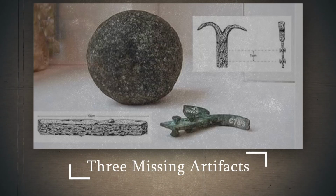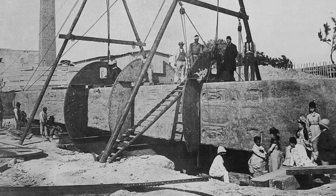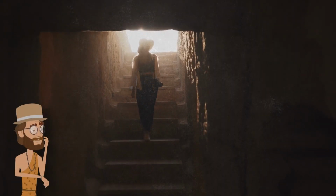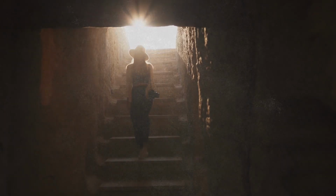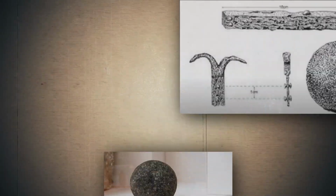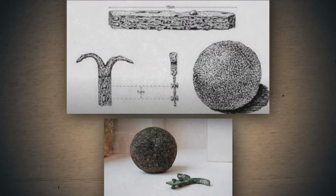3 missing artifacts. When engineer Wayman Dixon descended into a narrow passageway inside the Great Pyramid in 1872, he hardly expected to stumble upon one of Egypt's strangest mysteries. From a deep ventilation shaft just a few inches wide, he pulled out 3 objects: a stone ball, a copper hook, and a piece of cedar wood.